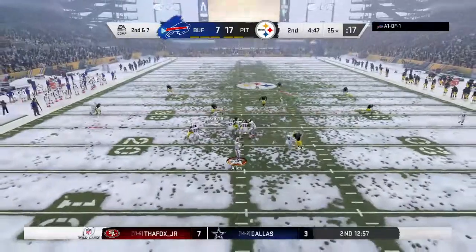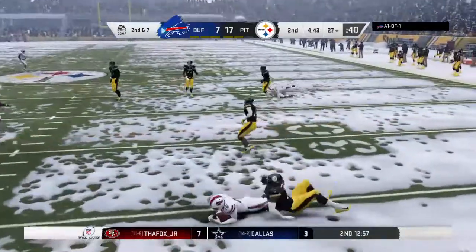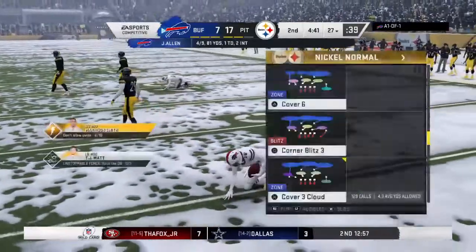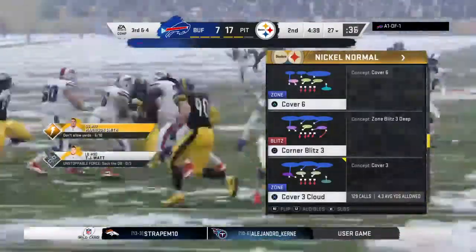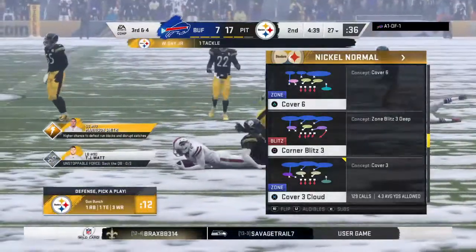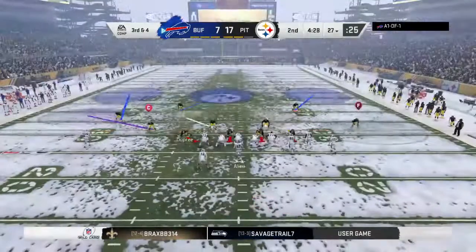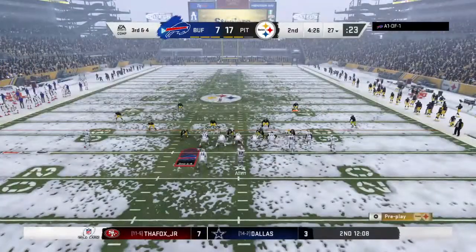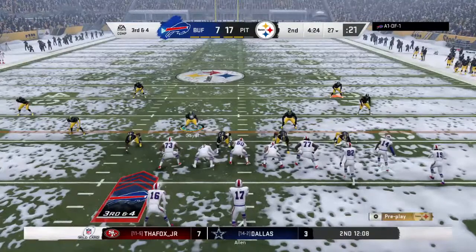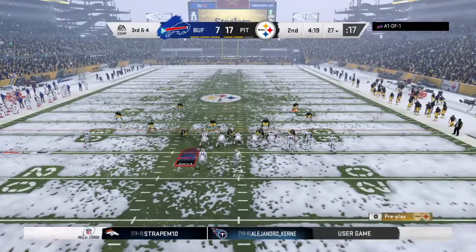Looking to throw again on second down. Allen got an open man. It's Foster. Call it a gain of 3, and they're going to have a third down. And we see another pitch and catch there to the running back. This position just continues to evolve. They become just as critical to the passing attack as a lot of receivers and tight ends, because their ability to make people miss in the open field can really generate big plays for an offense.